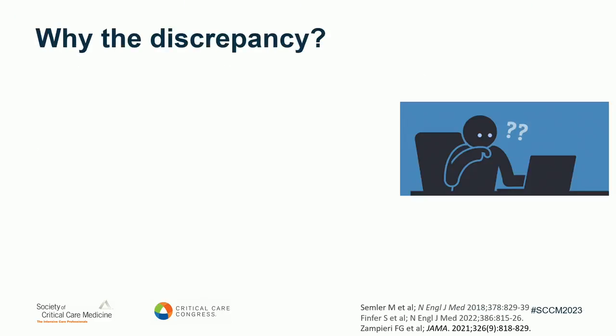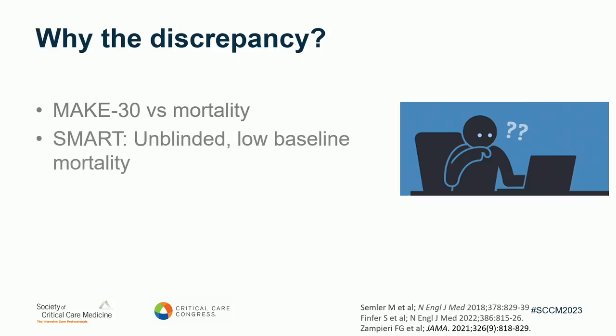So there's a number of reasons for this, and I obviously can't go over all of them in the context of the 15 minutes that I'm given, but just to highlight some here, the SMART trial, if you recall, looked at this MAKE30 composite outcome versus the others looked at mortality. So perhaps that might be the reason why we're not seeing a signal with these other trials. But again, keep in mind that that study was huge, the SMART trial, so it was able to see a statistically significant difference in that outcome. And again, it wasn't just looking at mortality. The SMART trial was unblinded, and there was a low baseline mortality. The patients in general were less sick than was expected.